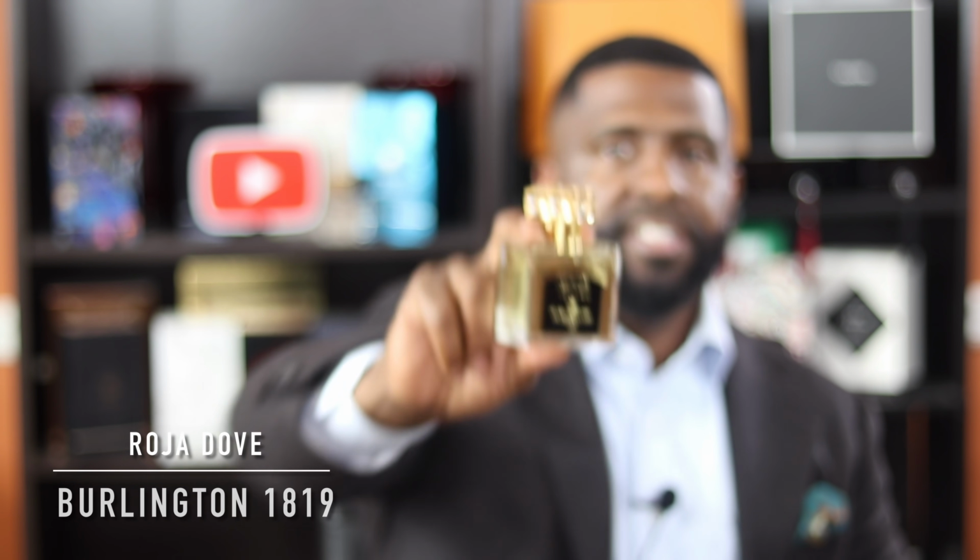All right, guys, the next fragrance on this list comes from the house of Roos & Doodle, and this stuff is really good. This is called Burlington 1819. And I really don't know how to describe this fragrance, but it's just good. I don't know what this is in here. It's just kind of smoky and woody. So you got this smoky, woody vibe. It's a little bit boozy as well.